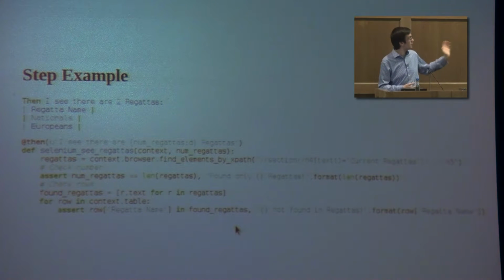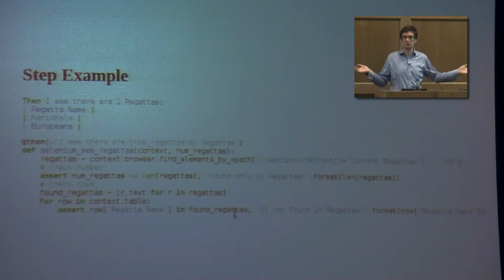Then the second bit I'm doing is I grab all of the rows in that particular table. In the table we've defined up here, I just grab all of the rows out of it, down here. So for row in table, as simple as that, I then check that I have actually found that regatta name, because I could have two regattas, but they could be two completely wrong ones, which means something else is wrong with my process. So you don't want to just check that the numbers are correct, you want to check that the actual data there is correct.